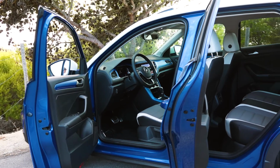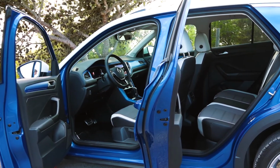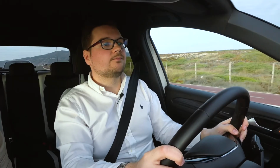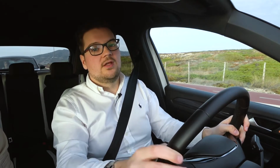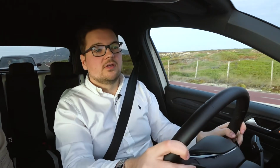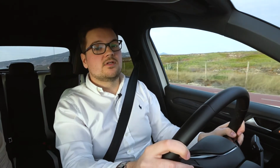In the second row, it's a little bit smaller than you would expect it, but it's still fine for 4 grown-ups. And you have to take into consideration that it's in the hierarchy in the VW portfolio below the VW Tiguan, so it has to be a little bit smaller. But this is no big drawback. If you don't need the space of the Tiguan, this is the car you want to go for.